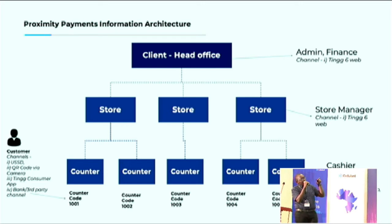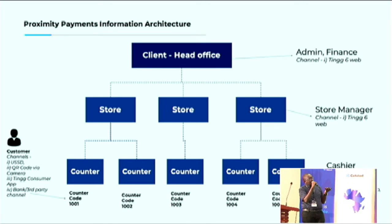And then there's something I pointed out about merchant-initiated payment. The person at the counter does not necessarily need to tell the customer to do this and that to pay. If a customer has their desired mode of payment, there is something we call merchant-initiated payment, where the cashier will just request a couple of details from you, and then send, if it's an authorization request, to your phone, and then you're able to authorize the transaction. So that's a classical setup of a business that has multiple stores.